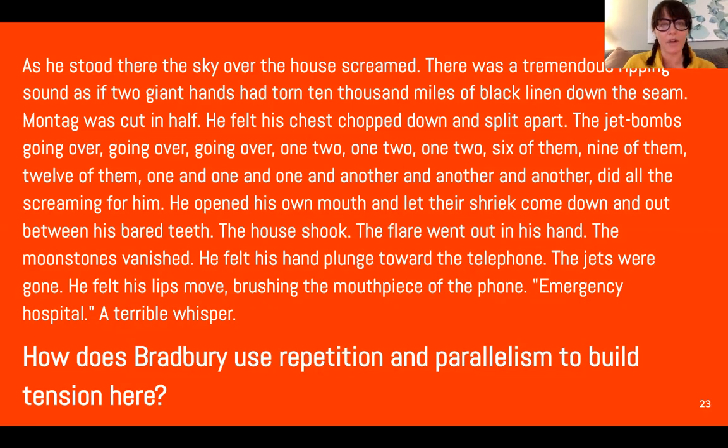As he stood there, the sky over the house screamed. There was a tremendous ripping sound as if two giant hands had torn 10,000 miles of black linen down the seam. Montag was cut in half. He felt his chest chopped down and split apart. The jet bombs going over, going over, going over. One, two, one, two, one, two. Six of them, nine of them, 12 of them. One and one and one and one and another and another and another. Did all the screaming for him. He opened his mouth and let their shriek come down and out between his bared teeth. The house shook. The flare went out in his hand. The moonstone vanished. He felt his hand plunge towards the telephone. The jets were gone. He felt his lips move, brushing the mouthpiece of the phone. Emergency hospital. A terrible whisper.